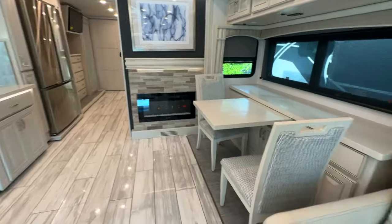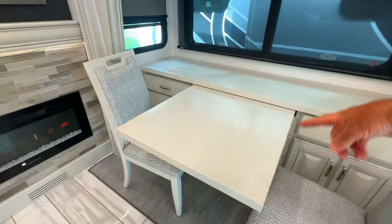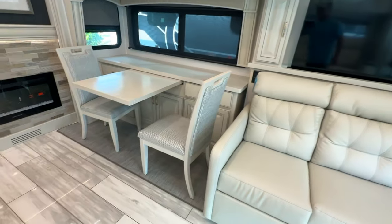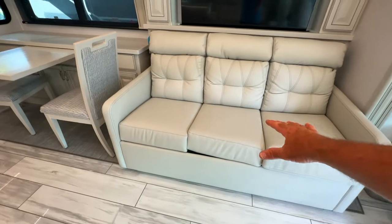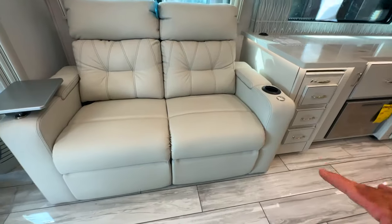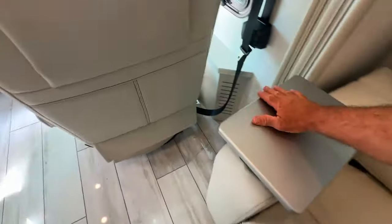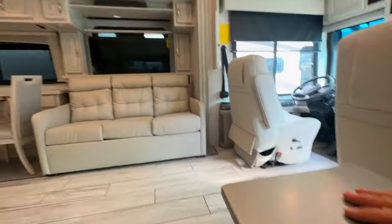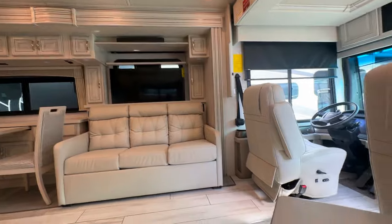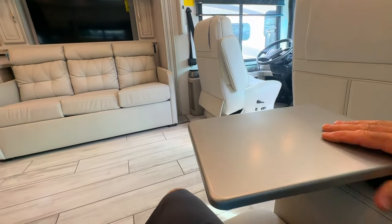Got a nice fireplace, nice pull-out dinette. See, that's cool. This goes away. Slides in there. Goes away. Nice recliners. Leather, real leather. Actually, that's the sofa. This is the recliners. Yes, here's the recliners with this cool table right in front of the TV. I like that. Cup holder. Here's for your meal.